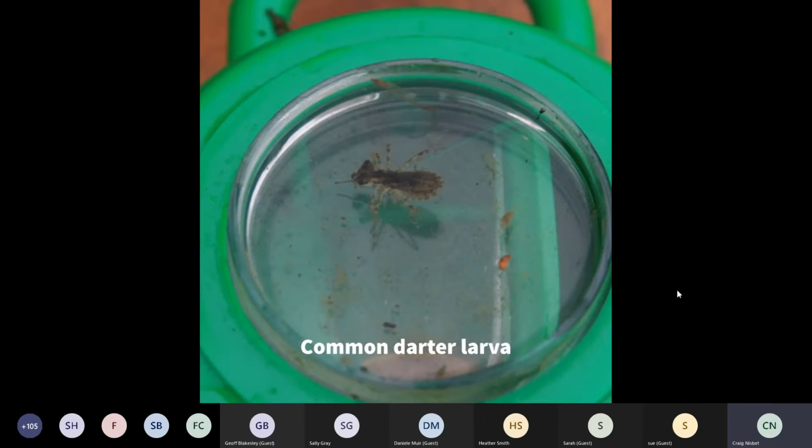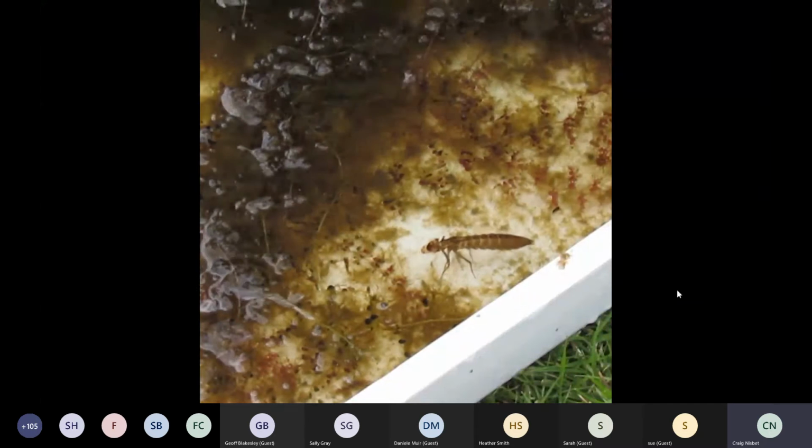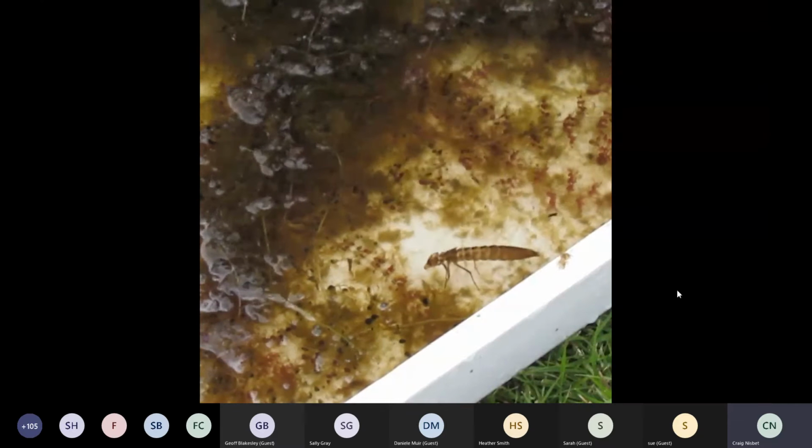Their bodies are covered in hair, whereas these are more ambush predators that are found in the vegetation. They dash out to catch their food, so they're much more streamlined and shaped like this.